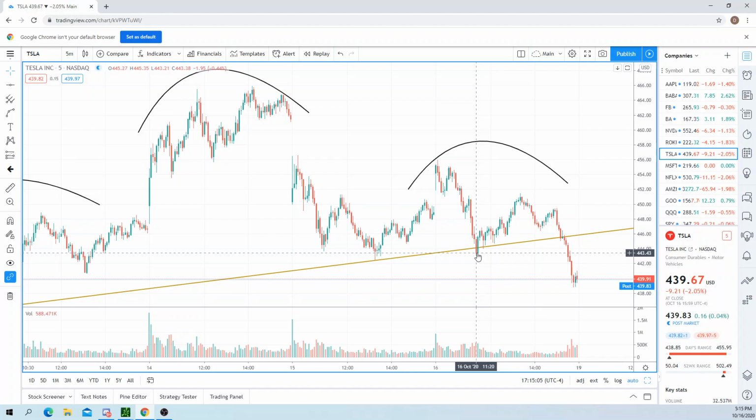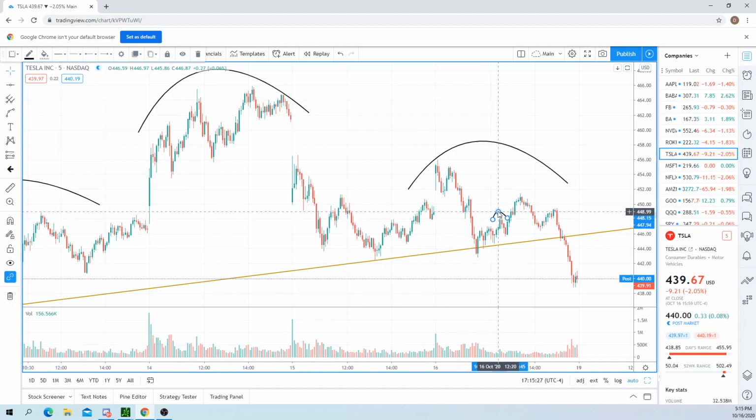Like I said, this was at 11:20-ish a.m. Eastern Time, and it didn't fully happen until about 3:20. So I had to wait about 2 hours for the play to happen. And technically, you could kind of see that it formed another head and shoulders pattern. I literally just noticed this right now. I didn't notice this during the day, I'll be honest.